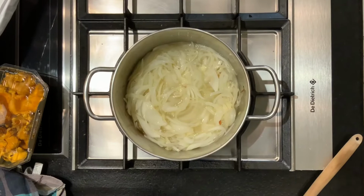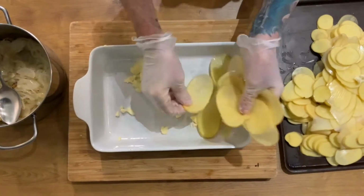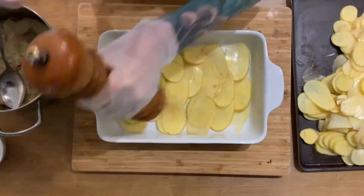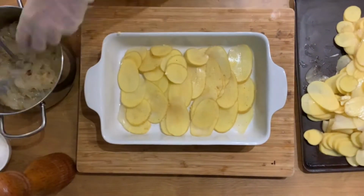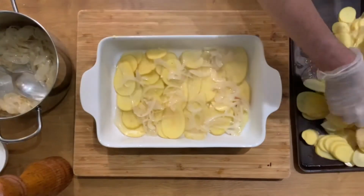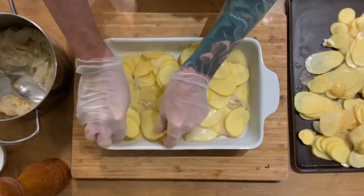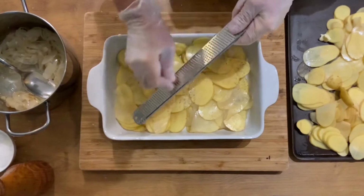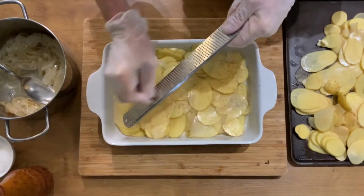Take an oven dish, butter, and put the first layer down of your thinly sliced potatoes. Very important to season each layer with salt and pepper. The first layer is going to have the onion, garlic and white wine mix, and then we will do a second layer with salt, pepper and freshly grated nutmeg. If it's possible to get whole nutmeg and freshly grated, it's much nicer, you'll get much more flavour out.